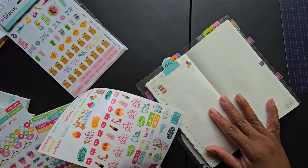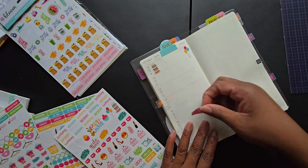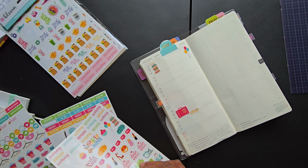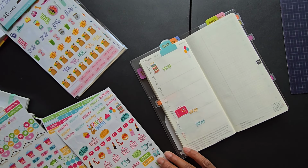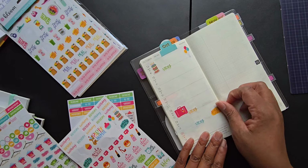As far as the Hobonichi goes, I think it's functional. I love it. I will not deny that. I feel like it just does so much. I just wish that I could write small enough to utilize it as an actual planner for me. But because I write so big, it's just really difficult.